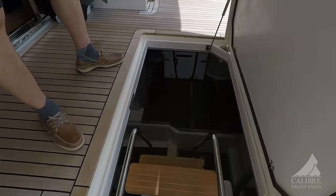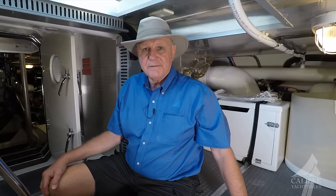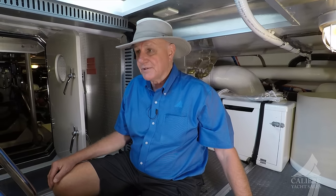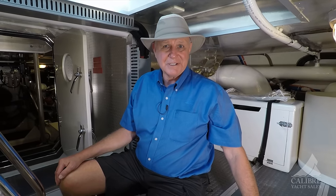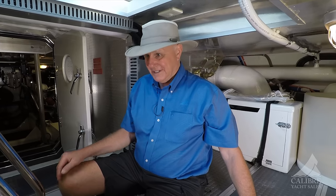So I'm sitting here in the lazarette. It was very easy to get to, and as you can tell, I'm 6'1", and I'm sitting in here in a very, very comfortable space. So one of the advantages of being on a big boat is that you have big spaces, even in typical spaces that are really hard to get around in.